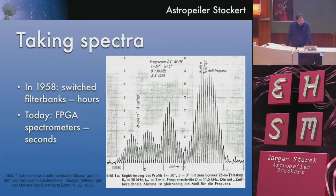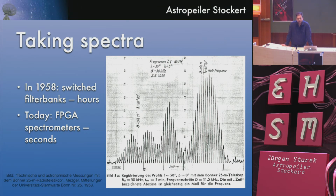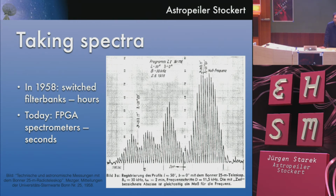This took hours. And the nice thing today is that by using FPGAs and far better amplifiers, we can take spectra essentially immediately. And while it's convenient for you as an observer, it's very important if you want to show this astronomy to visitors. We can just do live measurements of the galaxy and show them to visitors now in real time, which is very convenient.